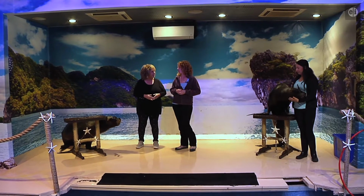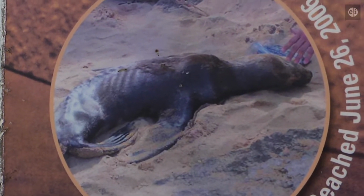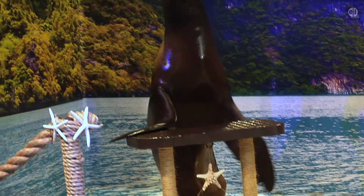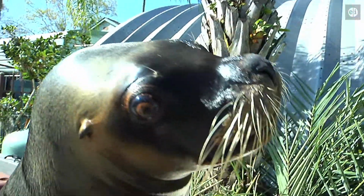Now Stella, so sweet, so beautiful, what's her story? Stella has a very interesting story. At the age of 3, she was found on a beach in Puerto Rico. She was beach stranded. We're not sure why. It could have been due to injury or illness, maybe pollution. But she was very sick, very, very emaciated. This is one of the closest facilities to that area that could take South American sea lions, so they called us, and now she is a whopping 300 pounds. Very svelte. But she could never be released back out into the wild.